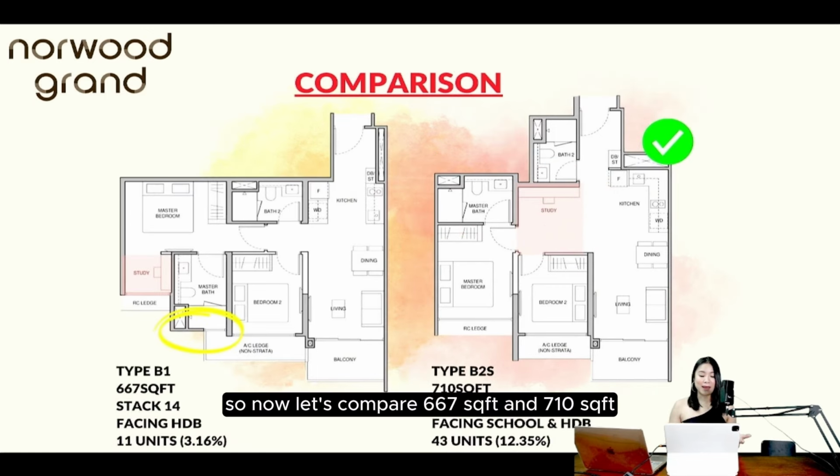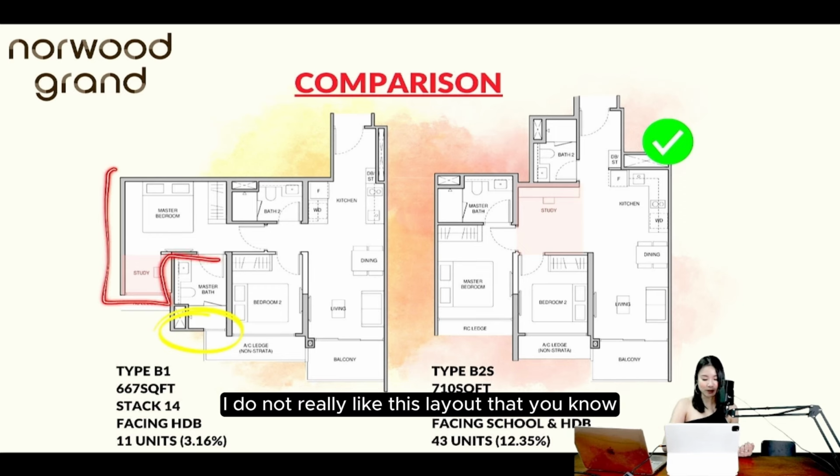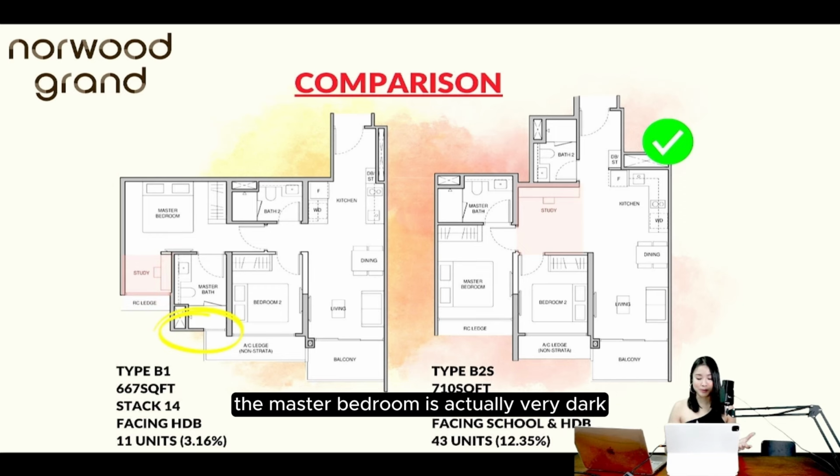So now let's compare 667 and 710. For me, this one is a no-brainer. Again, I do not really like this layout, the master bedroom is actually very dark. So I will actually go for the 710 square feet.